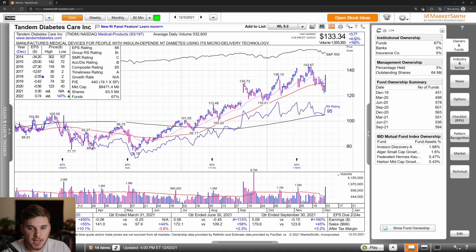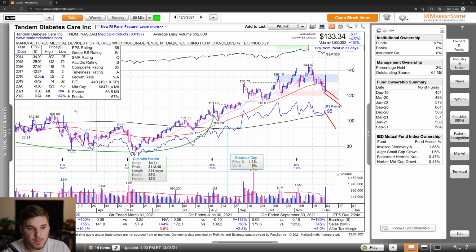Moving on, we've got TNDM, another one with a pretty nice weekly close here and a nice push on Thursday and Friday, showing relative strength into the end of the week. Great earnings and sales the past 2 quarters, really strong estimates for 2022, and I think that's really important, and estimate revisions are up. A nice increase in fund ownership and 4 high quality funds invested in this stock. And overall, I'm watching for some follow through here and maybe an advance towards this 143 pivot.